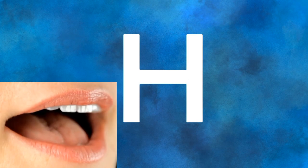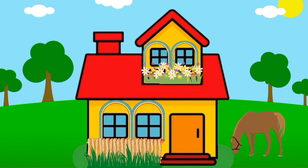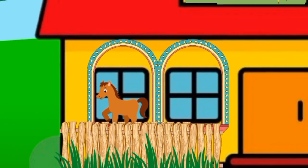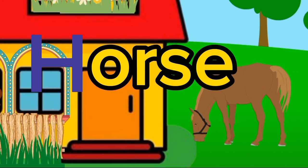Next comes the letter H. H. Wow, what a beautiful house. House starts with the letter H. Who lives in this house? Oh, a horse lives in this. H is for horse.